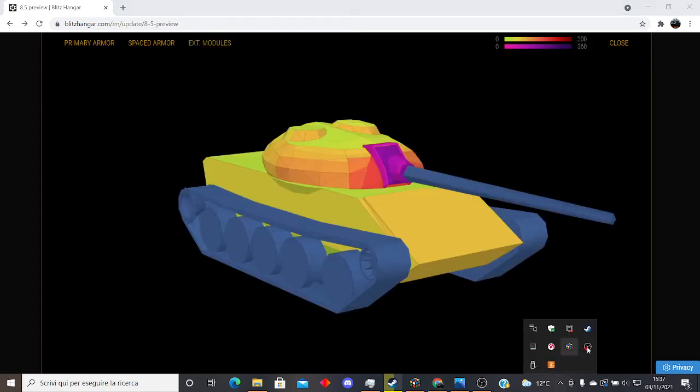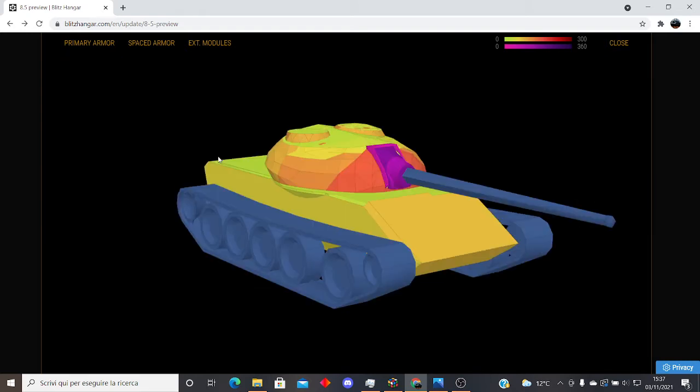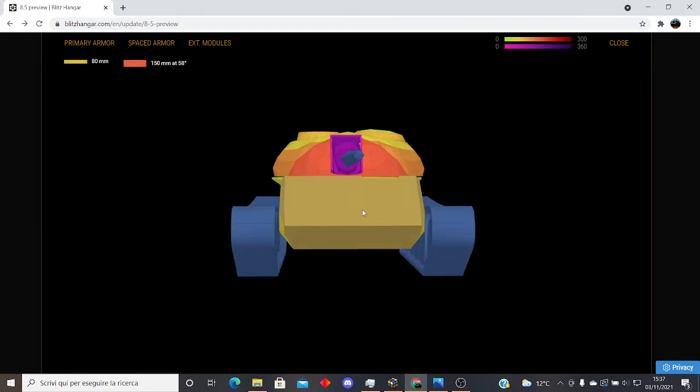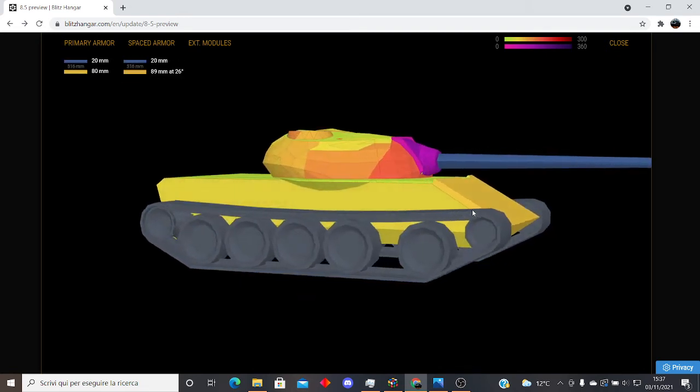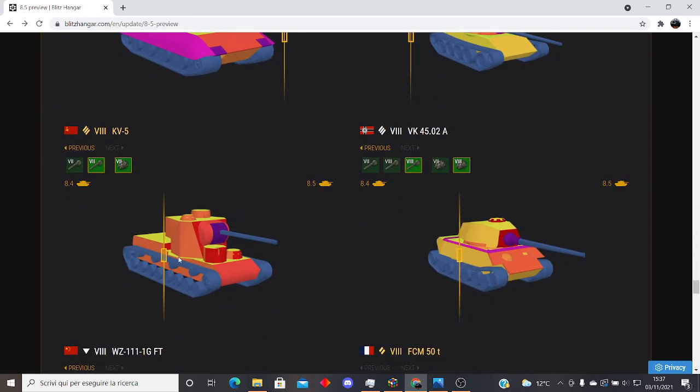Loading, yeah. My God, why is this Wi-Fi so slow? Let me just close maybe Steam. Just close it. 140 millimeters, and let's go to 8.5. Loading again. It wasn't Steam. Okay. And you'll see 160. So it will be more angled and the tank will be smaller.